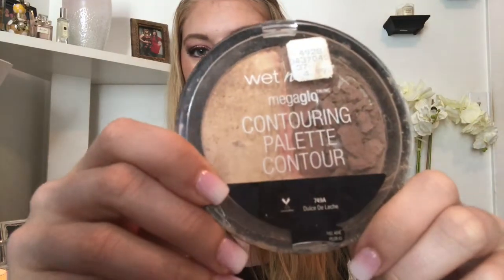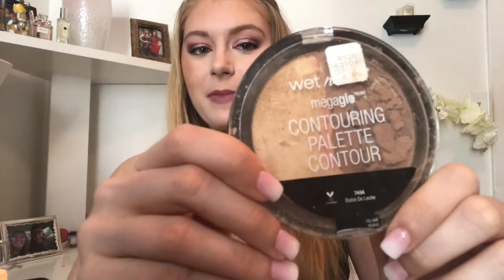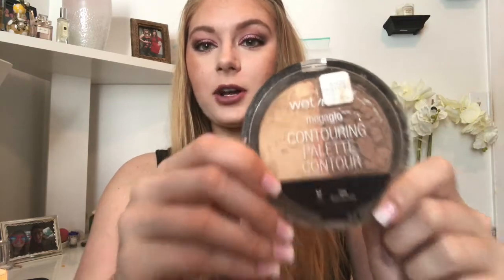Next up is a product that I love, but I hate the packaging of it and the way that it's pressed. This is the Wet n Wild Mega Glow Contouring Palette, and you can see why I don't like this. This is my 3rd one, and every single one I get, they shatter. Every single one without fail.